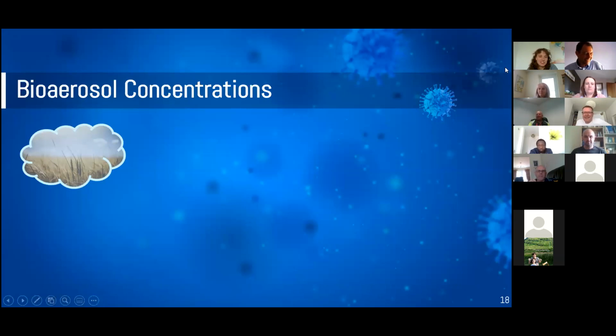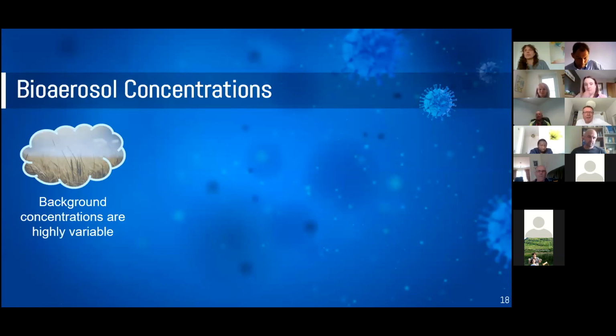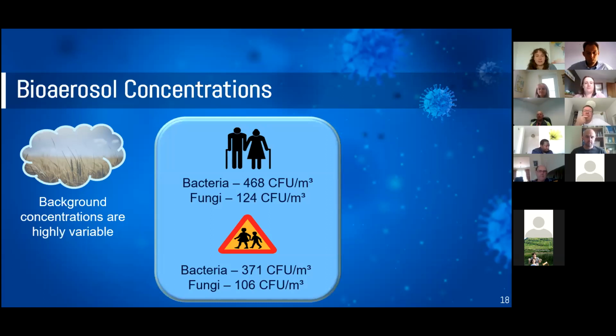So bioaerosol concentrations can be highly variable at background levels, so it's hard to know what these typical normal levels are that we are exposed to out in nature. However, research has found the typical levels that people are exposed to indoors. So in slightly higher environments, or environments where you might expect concentrations to be higher, such as retirement homes or school buildings, you can see that the levels are below 500 colony forming units for bacteria and below 150 colony forming units for fungi. So those are fairly normal low levels.